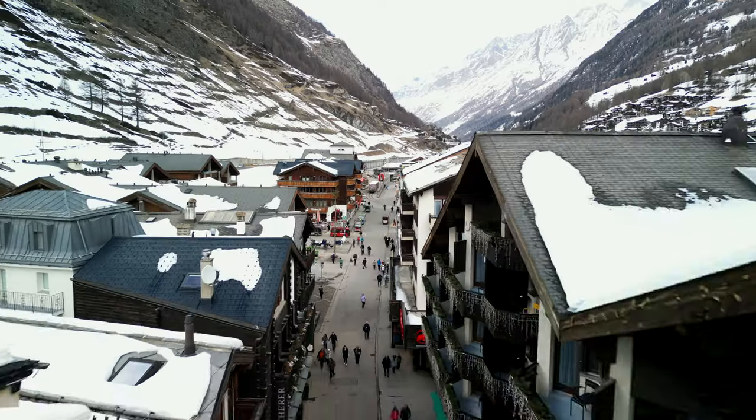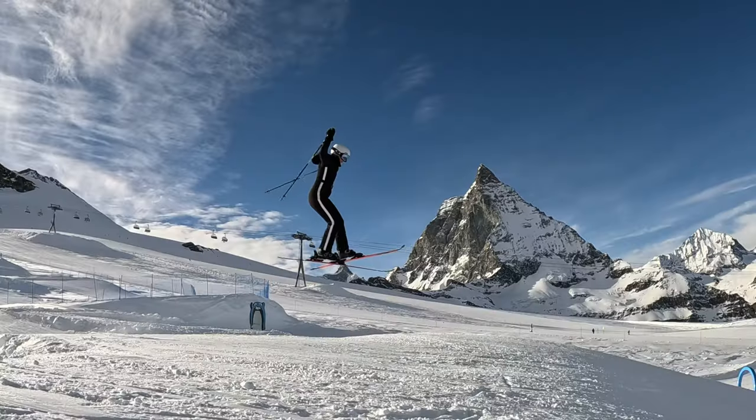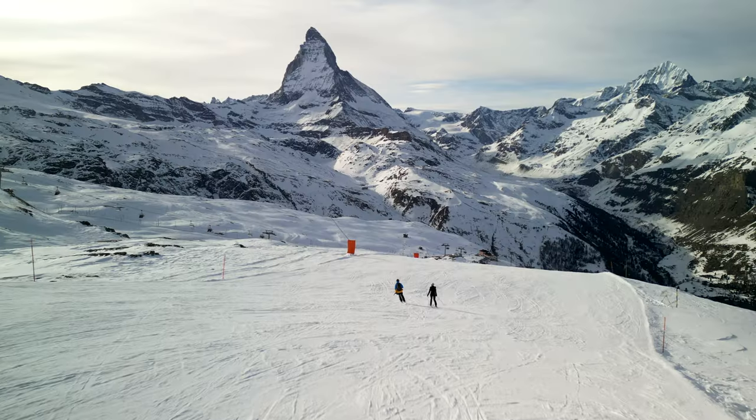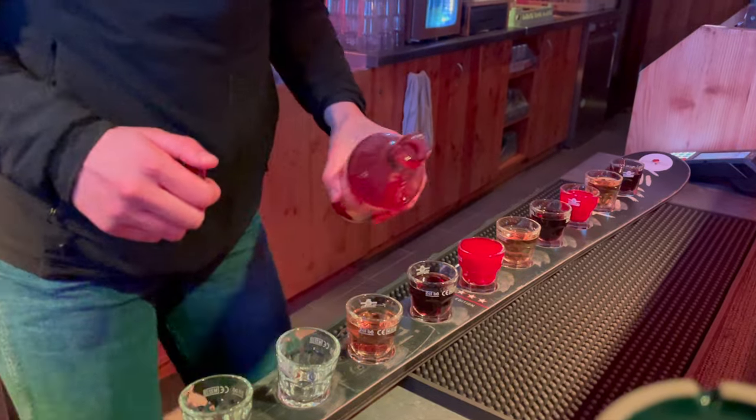Our next adventure takes us to the winter wonderland of Zermatt, Switzerland. From the charming ski town vibes to hitting the slopes for some epic skiing and, of course, uncovering the best après-ski spots, join us on this snow-filled journey.